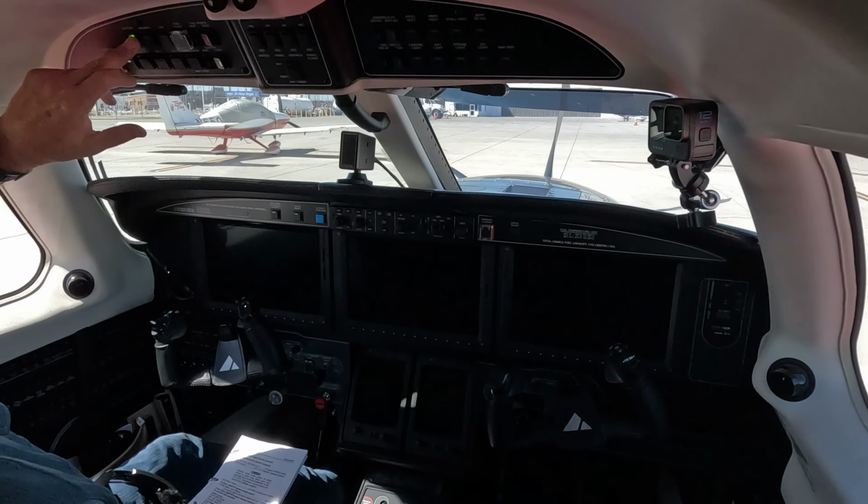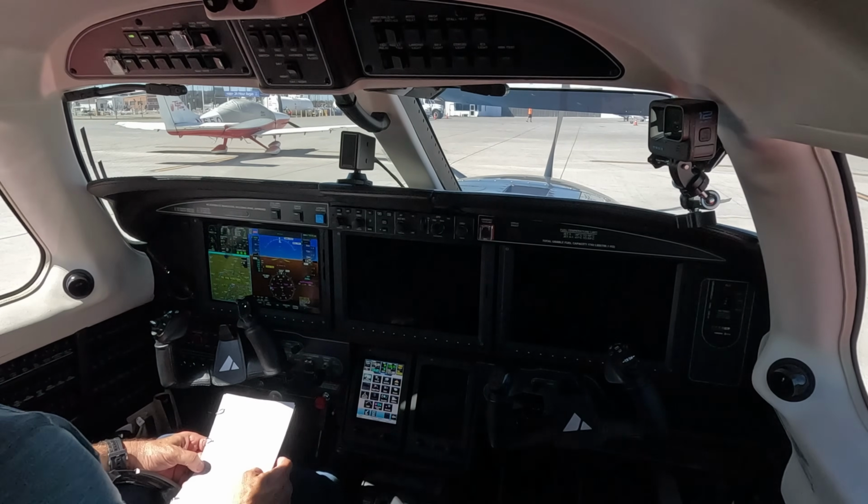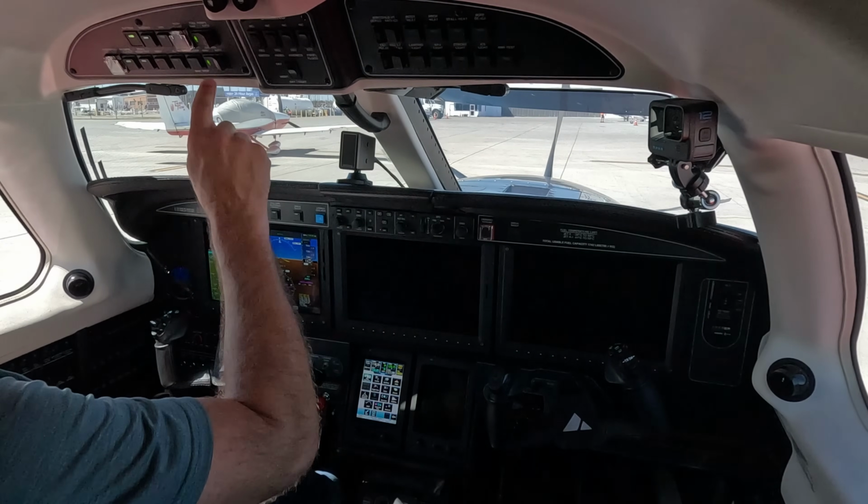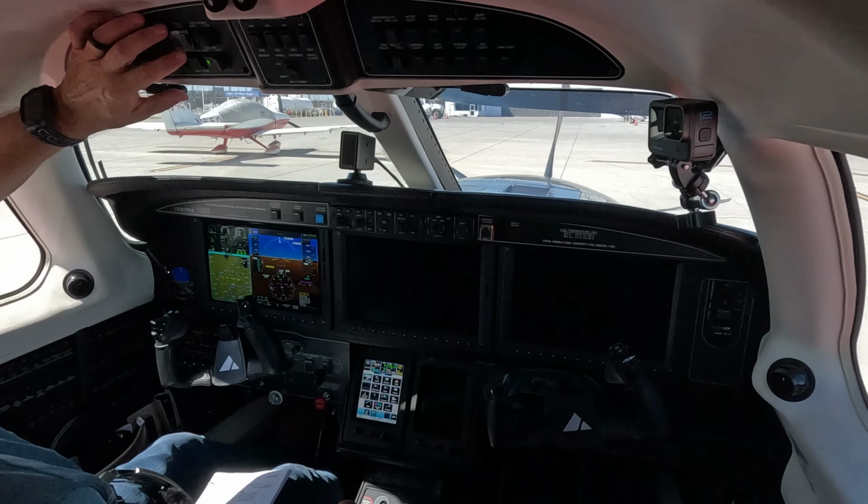Battery switch comes on. Fuel pumps go to manual. Ignition switch goes to Ground manual. Start.